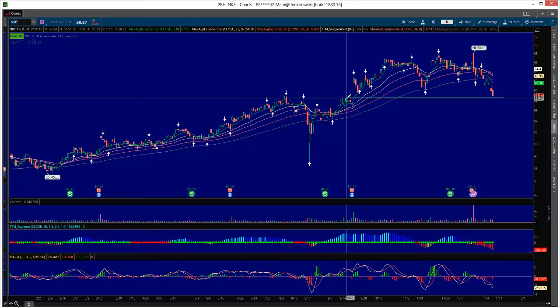But as I said before, a lot of stocks look like they're trend changing, and I'm a trend trader. When I swing trade, I trade the trend. Nike had a long uptrend for quite a while. One of my favorite stocks as well, but I'm playing the chart, so that's my take on Nike.